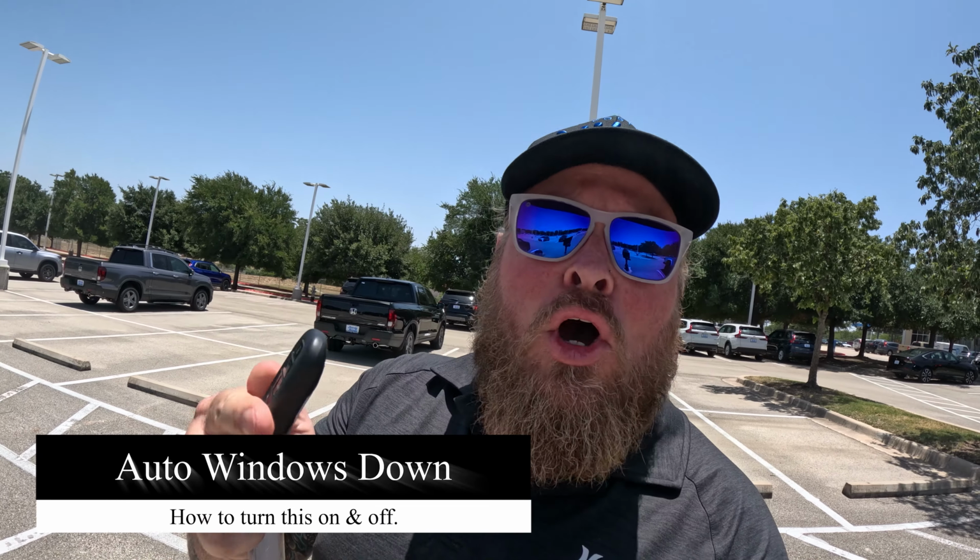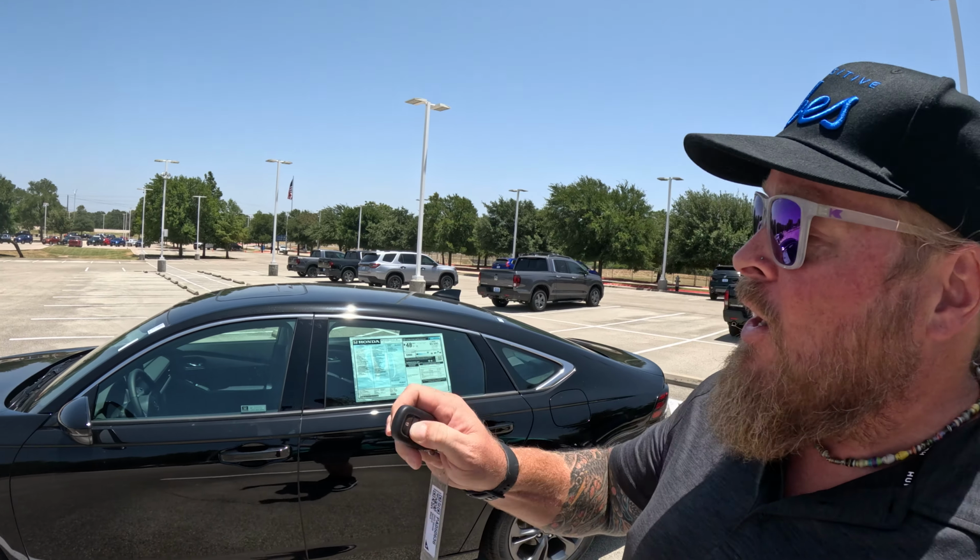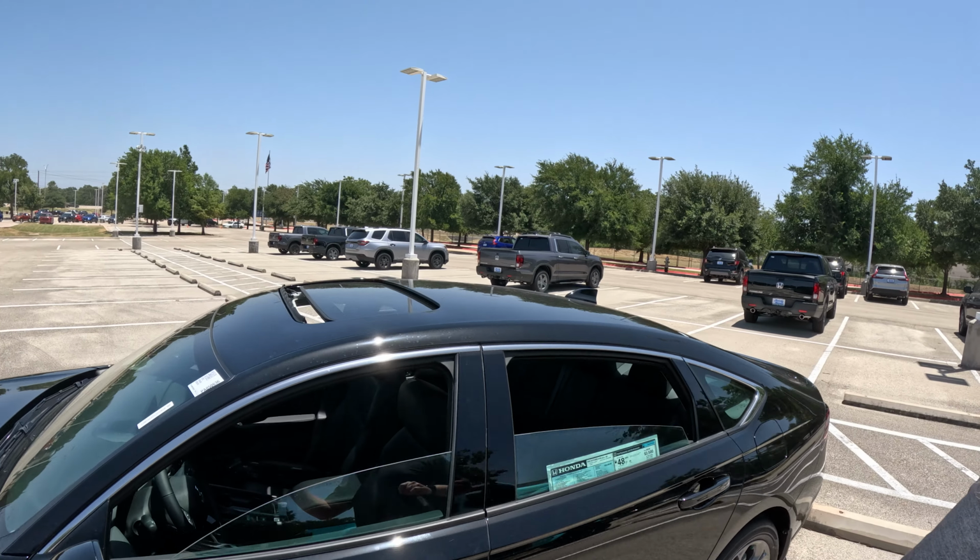So the first tip or trick I want to show you is related to the key fob. Did you know that you can press the unlock button on this once and then press it twice, and if you hold, it'll actually roll down your windows and your moonroof if you've got one? Now you may be saying to yourself, well, what if this is in my pocket and I accidentally do this and then it's raining outside and my car floods with water? Well, you can turn this feature off. I'll show you how to do that as well.